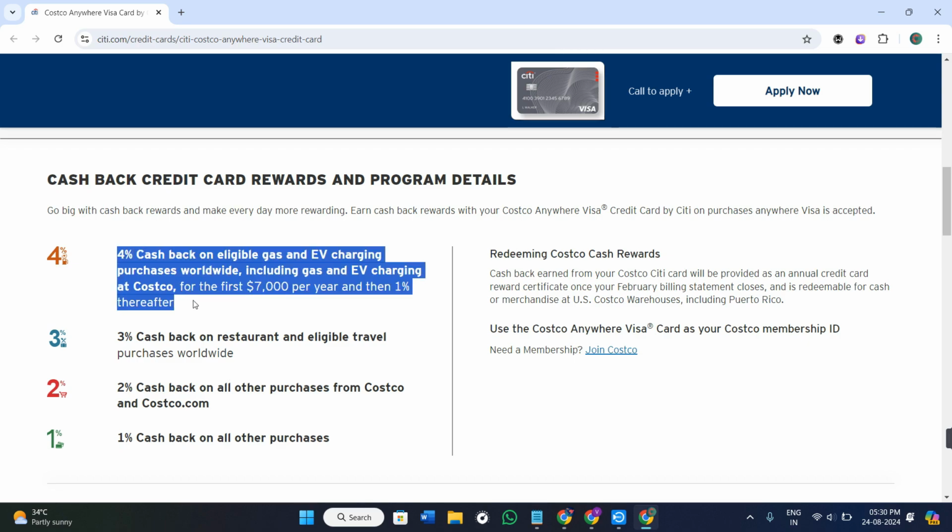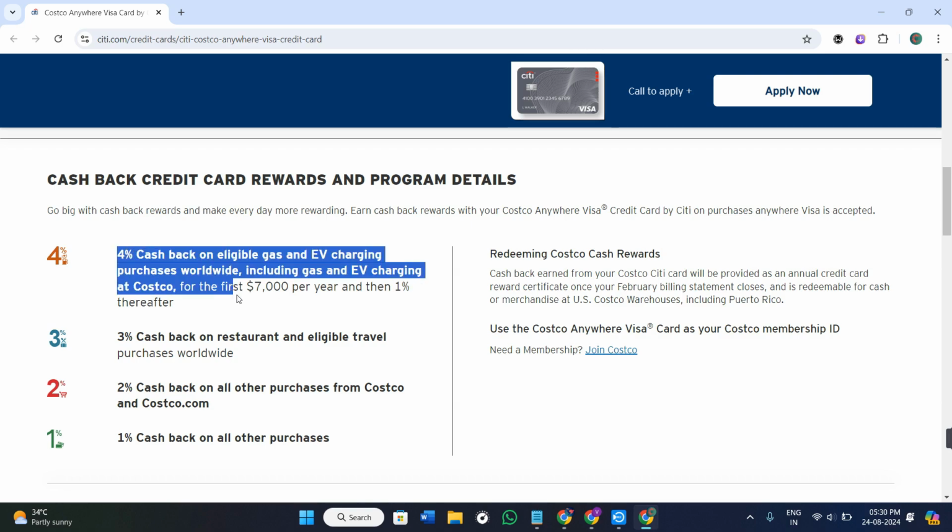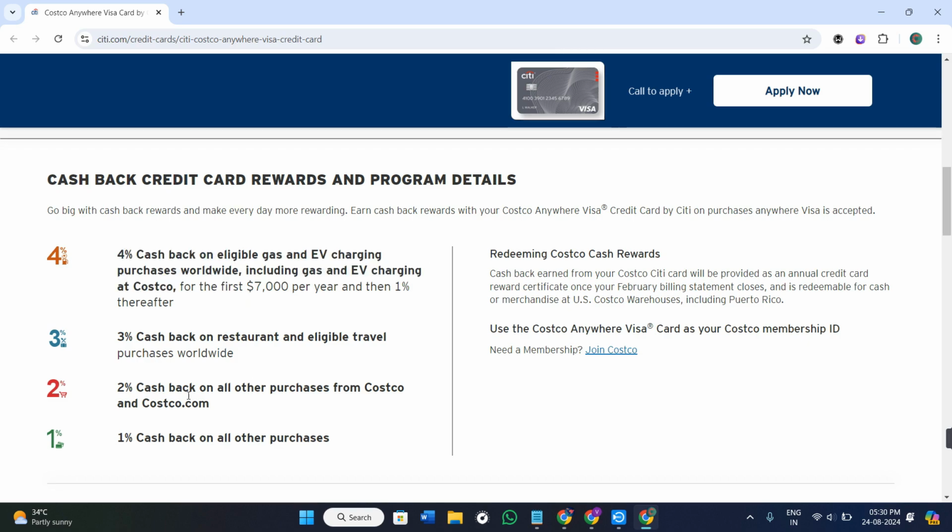Now, the second perk that this card provides is the 4% cashback. So this is where the Costco Visa card truly stands out. You get 4% cashback on gas and EV charging, but there is a $7,000 limit annually. After that, you will earn just 1% cashback. Now, one thing to note, to maximize this benefit, you will need to buy gas at Costco, as gas purchased from other stores including warehouse clubs and convenience stores only earns 1% cashback.